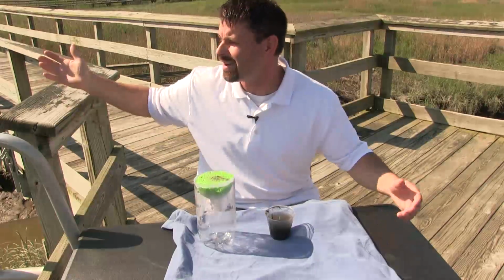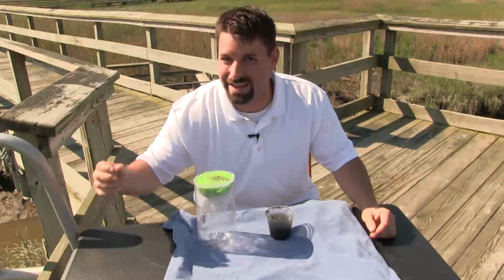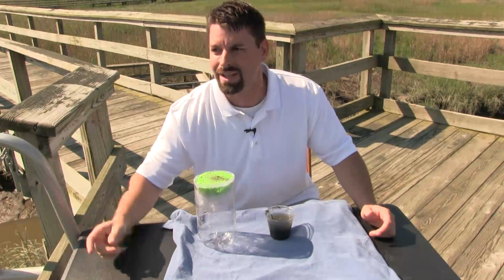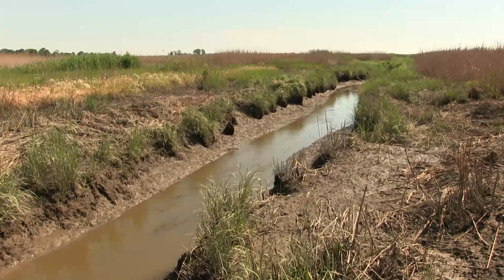Well, I look around and I don't see any houses or people, but there's lots of plants and animals out there that I can see. And this wetland is really important to the plants and animals that live out in the wetland. So what kind of animals live in wetlands? Well, let's zoom in and see.